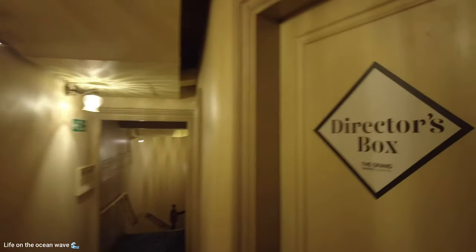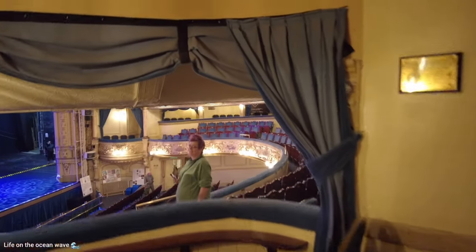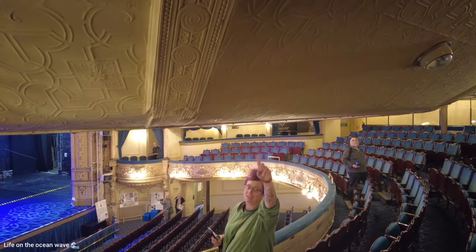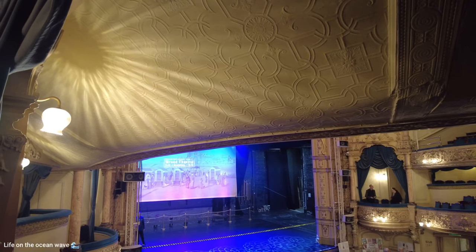I don't know if we're late or not, but the MC says, let's go. Look, director's box, private. Oh well. Hello there. See what I mean about the view? You've got that ceiling in the way. I'd much rather sit down here. The Royal Box. It's one of those ones there.